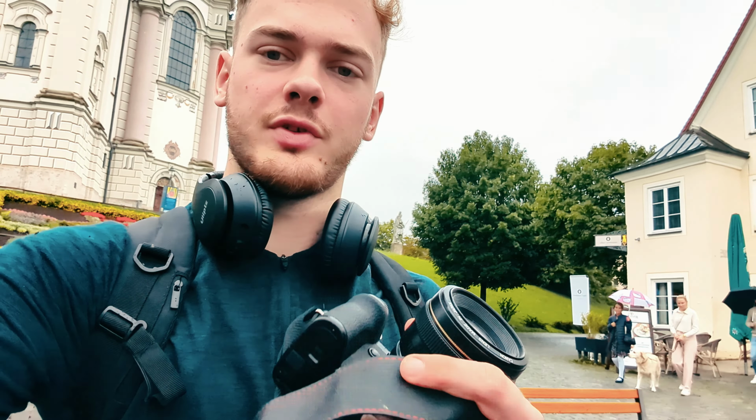So this is the town of Ottobrunn in Germany with its famous cathedral up behind me. Just walking around the centre getting photos of the German buildings and obviously the cathedral.